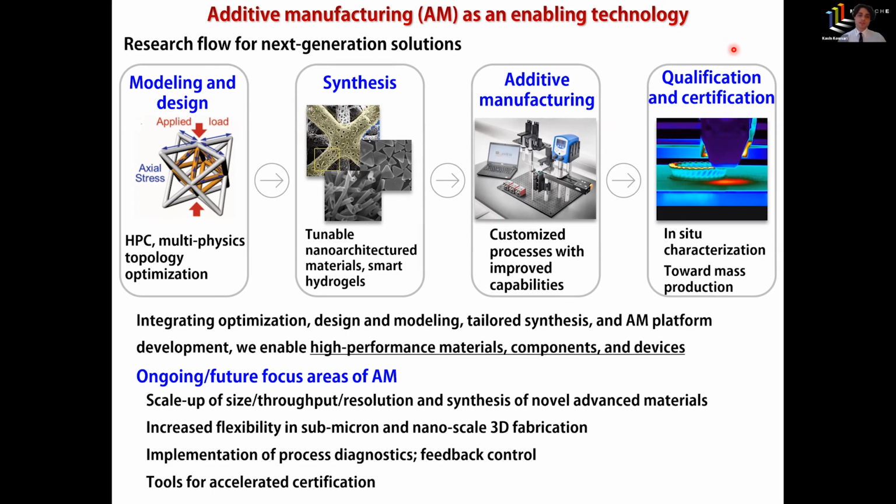Some of the ongoing or future focus areas of additive manufacturing include scaling up the size, the throughput, in other words, the speed and the resolution of the system, and also development of new and novel materials. We also want to increase the flexibility in the submicron and the nanoscale fabrication. And we want to implement directly into the system in situ characterization or feedback control. And we also want tools for accelerated certification of these parts.